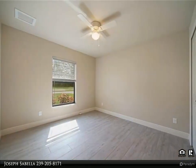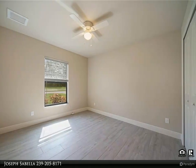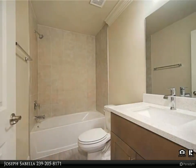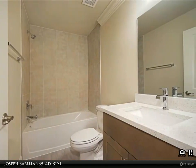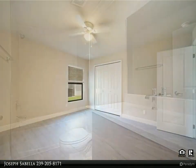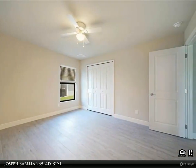Other features of this fantastic property include a 2-car garage, tile flooring throughout, and a convenient location that's close to shopping, dining, and entertainment options. Don't miss out on this incredible opportunity to rent in one of Florida's most sought-after cities.